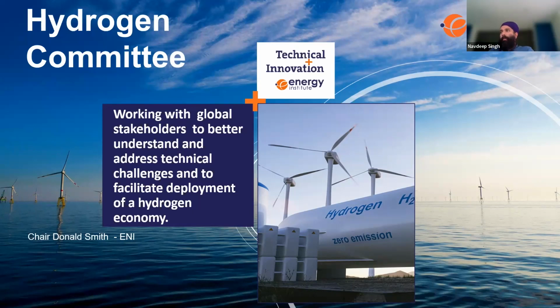The Hydrogen Committee was first started in 2019 off the back of an initiation from the EI Council. Clearly at the time, the idea of hydrogen, clean energy, renewable technologies, climate change had certainly risen high up on the agendas, and so the EI thought it was a good idea to set up a hydrogen committee to help the industry to transition towards a hydrogen economy.